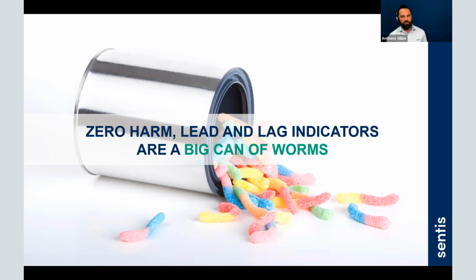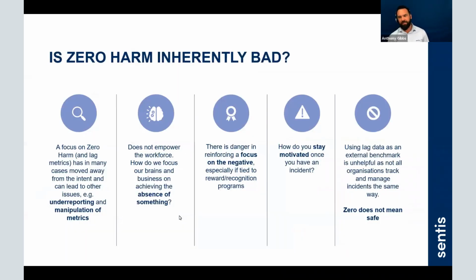At Sentis, we really try and take a very pragmatic approach to understanding what needs to be measured. And as we're going to explore as we go through this, any metric that you put into an organization has the potential for positive and negative consequences, depending on how they're interpreted, how they're focused on, how they're rewarded and recognized, and where you are in terms of maturity. So we'll kick off by tackling the idea of zero harm. And is zero harm inherently bad?